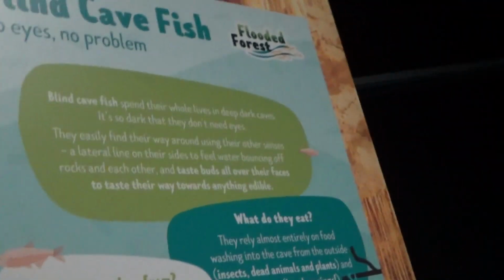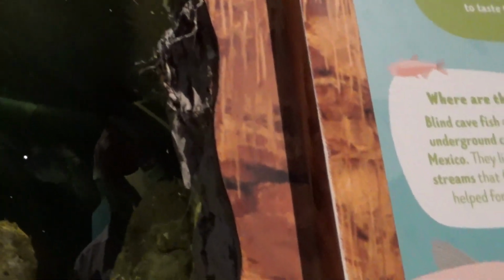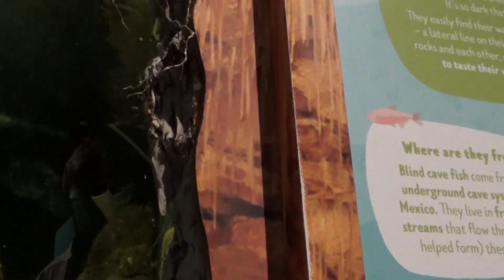So here's an exhibit of blind cavefish. Now these are actually blind fish, and they spend their whole lives in dark caves that they don't actually need eyes. So it's pretty tough to think that they can have no eyes and still survive.